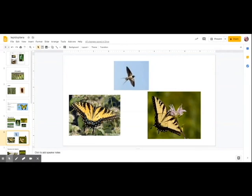The reason why they're called tiger swallowtails is I added this picture of a swallow type of bird, and you can see its tail. And since these butterflies have a similar tail, they're called swallowtail, and they're called tiger because each of them have 4 stripes on each of the wings, and that's how they got their name.